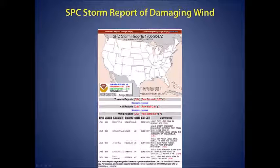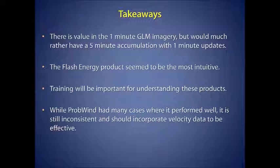But right in that general area at the bottom of the screen, 1927, in East Corning, New York, we had tree limbs and wires down on Timberline Drive. So in this case, a lot of those 50-knot winds mixed down to the ground, and pretty much the prob wind just did not pick up on it at all at 1%. So that's definitely very concerning and a problem that needs to be looked into as we continue to evolve this product going forward.